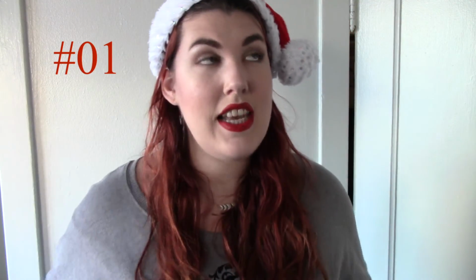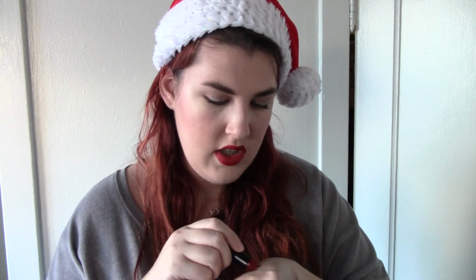Now, the thing is, these are matte. These are not drying. They're creamy. They feel great on the lips. They do fade, but they fade gradually, so your lips won't become all patchy looking, which I think if a lipstick's gonna fade, it better do gradually, especially when most of these are red lipsticks. So this is 01, and I will show you the swatches when I'm done here.